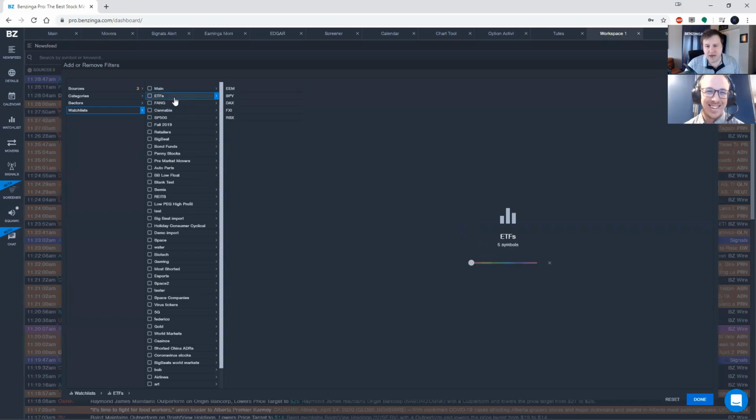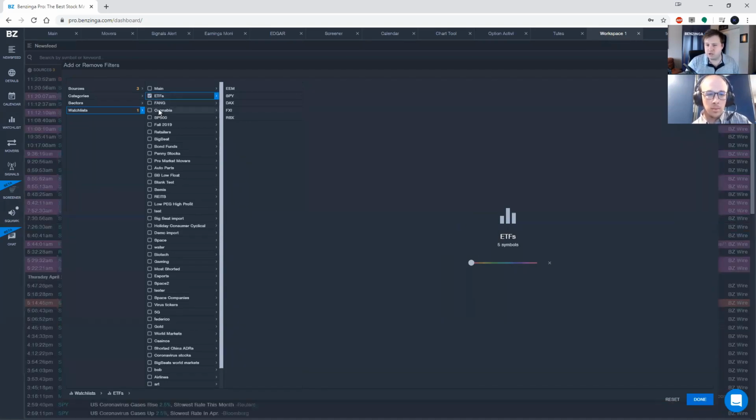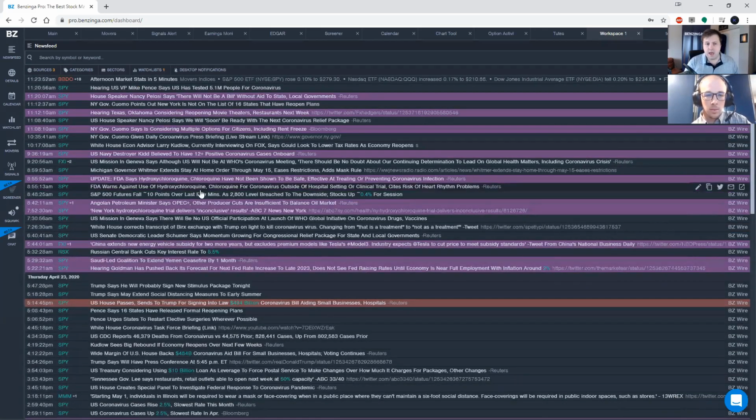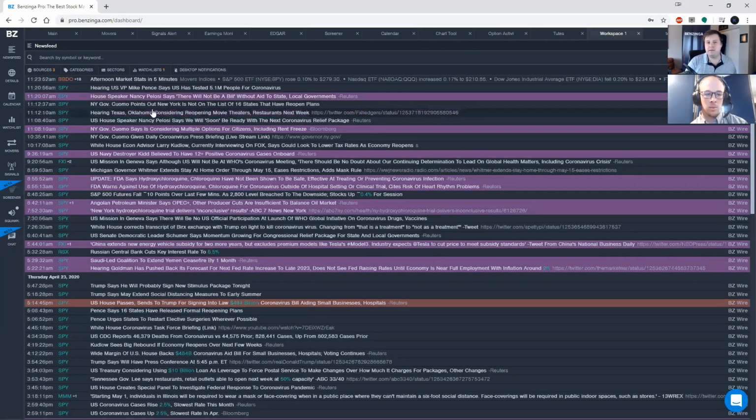So I actually have one here for ETFs. So this is similar to what Jonathan was talking about, but it's not focused on the commodities. What I have here, I have some foreign ETFs, and then also the SPY and also the emerging markets. So what I can do is I can actually select this watch list filter, click done, and you'll see now what's happened is it's filtered the news feed on all of those tickers, not just the SPY ticker that we set up in the previous example.